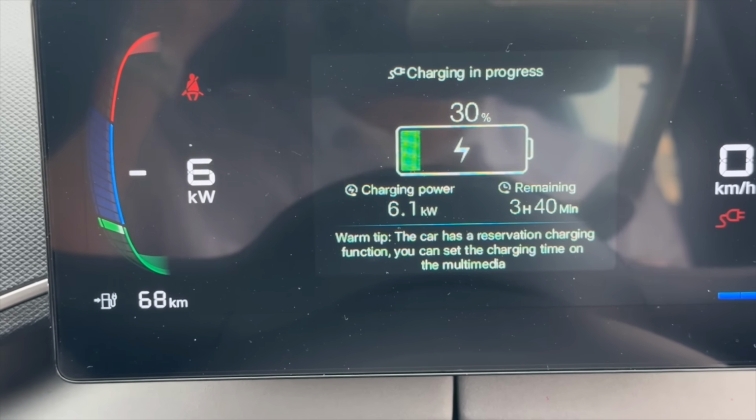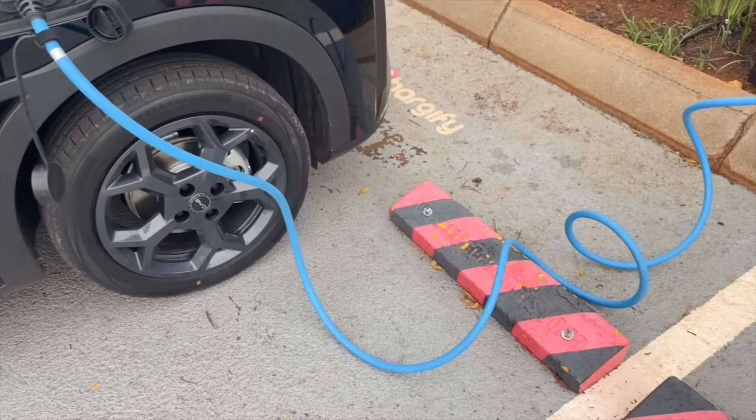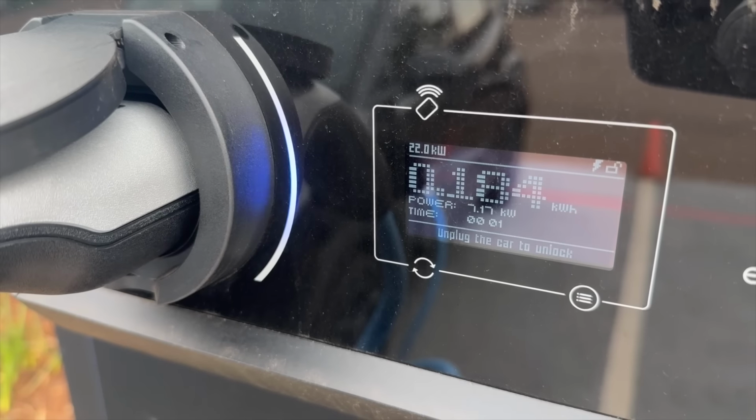Okay, no problems with the AC charge test. Charging now at 6.0 kilowatts, so exactly according to the spec. If I were to stay here, it would be 100% charged within 3 hours and 39 minutes. Everything going according to plan, and this is exactly how you'd expect it to work.